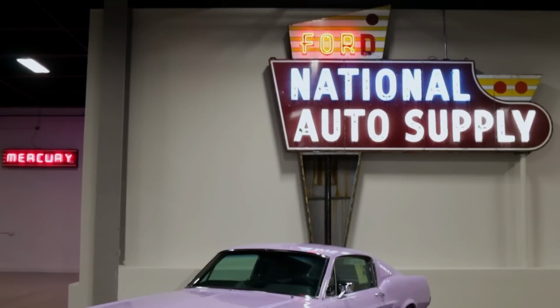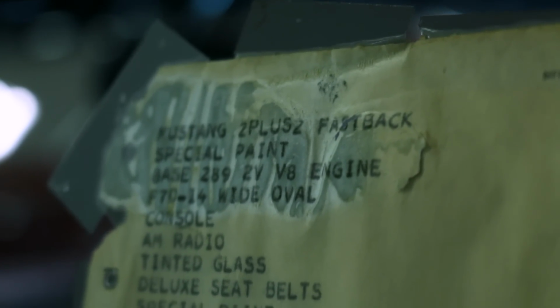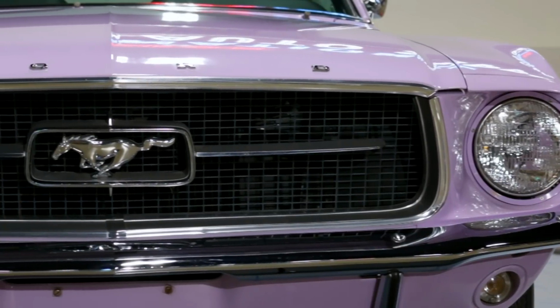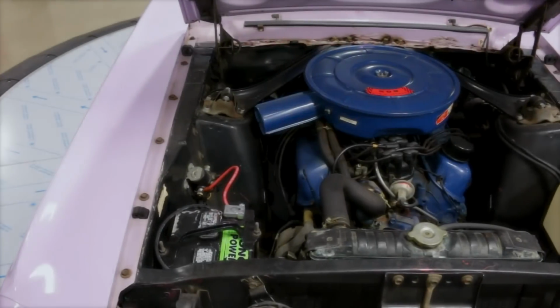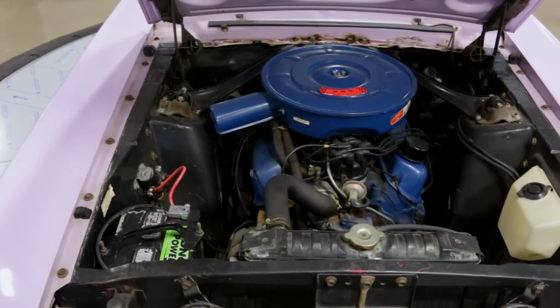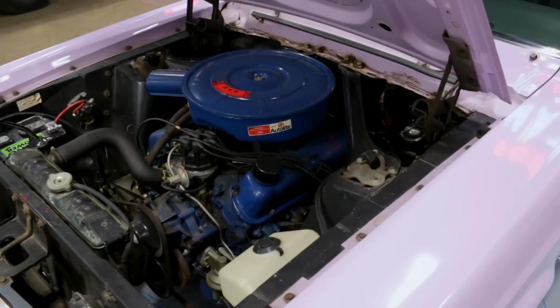We knew we'd be getting a lot of feedback on the amazing 3.4-mile 1967 Mustang featured in episode number 290 of Muscle Car of the Week. A lot of people asked similar questions. They saw the condition of the engine and the underhood area and suggested that maybe this car had more miles than 3.5, because it showed a little bit of corrosion and some dust and dirt. Well, as we pointed out in that episode, these cars were not stored in ideal conditions.